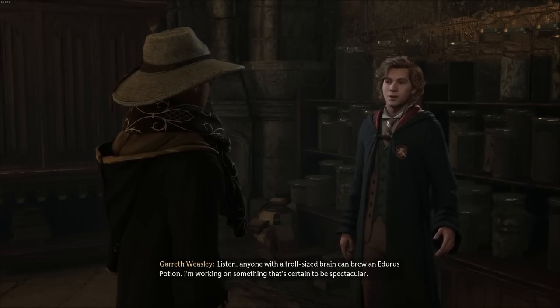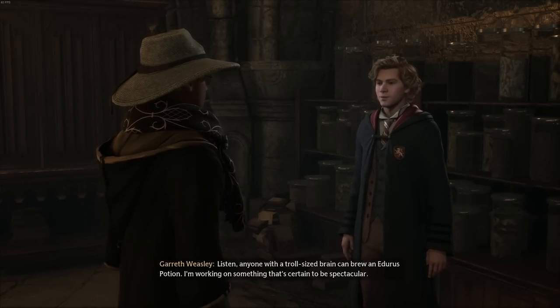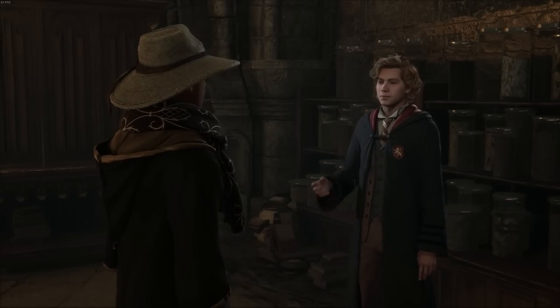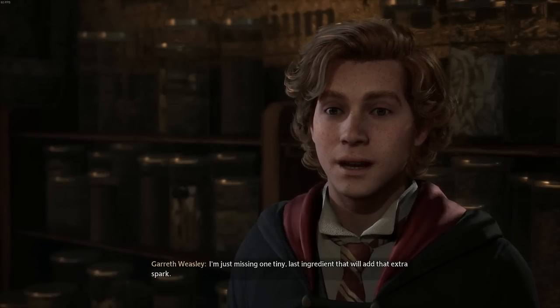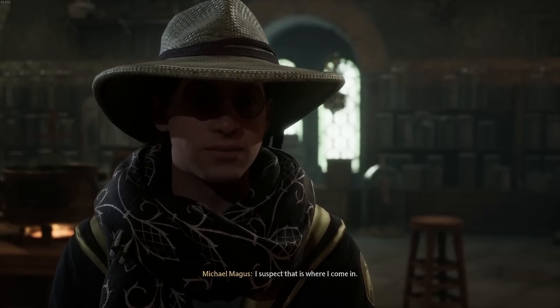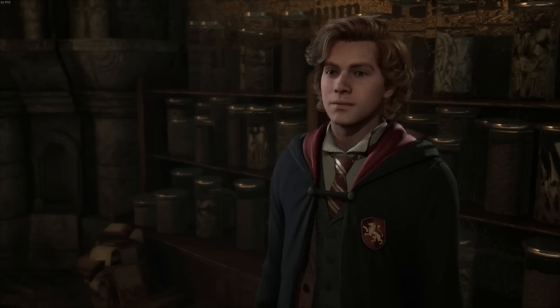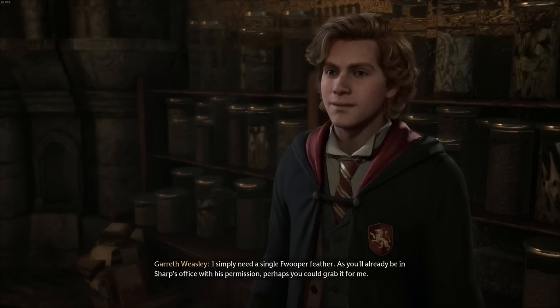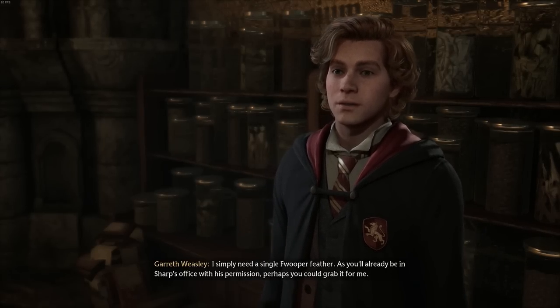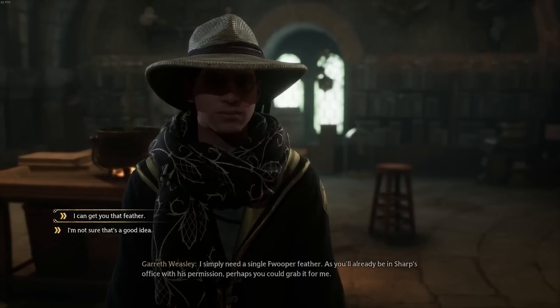But she can't be everywhere. Listen, anyone with a troll-sized brain can brew an Endurus potion. I'm working on something that's certain to be spectacular. I'm just missing one tiny last ingredient that will add that extra spark. I suspect that's where I come in. You're as clever as I'd hoped. I simply need a single fwooper feather. As you'll already be in Sharp's office with his permission, perhaps you could grab it for me.